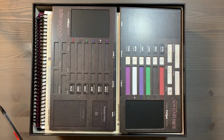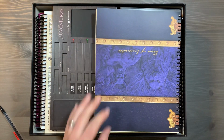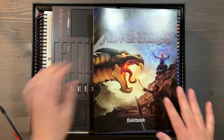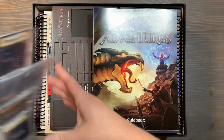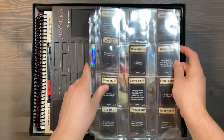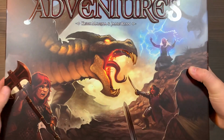And that way you have room to put that adventure book with the binding over on this right side to close up that empty space. You'll then place the rulebook on top of that, the pencil to the left here, and lastly, your binder pages with all of the modifier cards for your different skill challenges. And that is organizing Role Player Adventures.